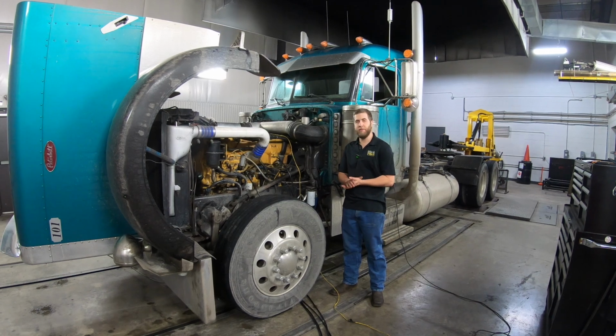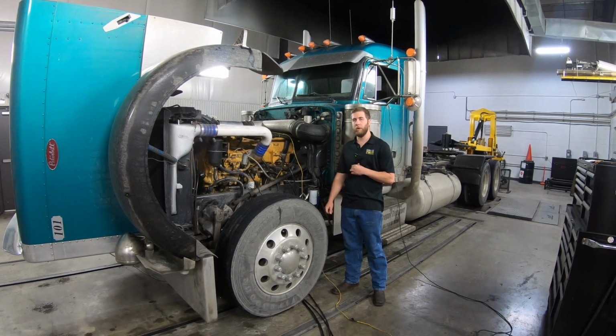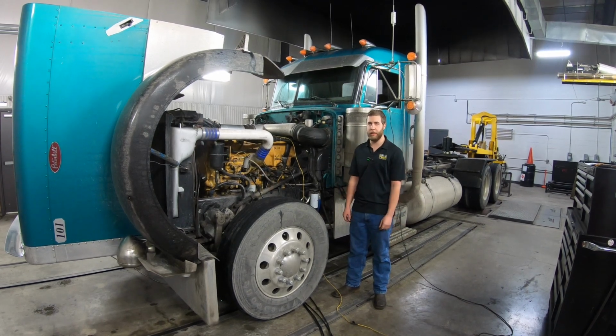We have a 379 with a 6NZ cat in it. It's been built a little bit for higher horsepower. It's here with us today for some issues with the engine, cutting out at certain RPM and engine load, so we're going to try and simulate that on the dyno.